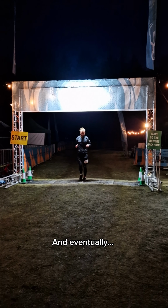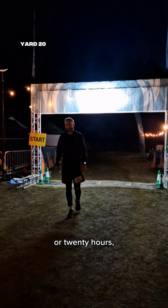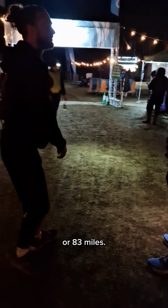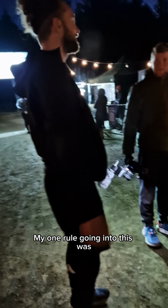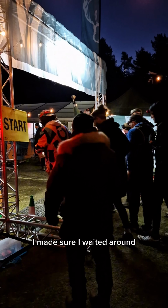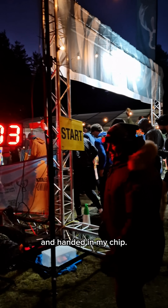And eventually, after 20 yards or 20 hours, I'd found my limit for the day and I was done. 135 kilometres or 83 miles. My one rule going into this was just don't quit in the chair, and I made sure that was the case. With 8 minutes to go until the next lap, I made sure I waited around, crossed the start line and handed in my chip.